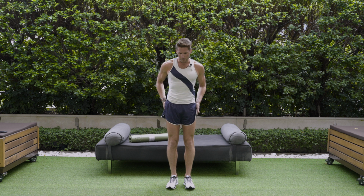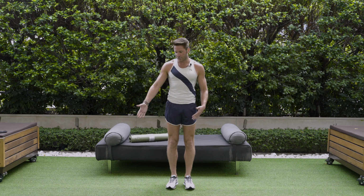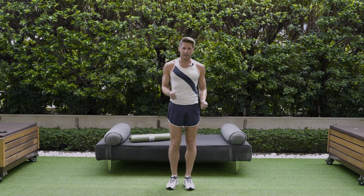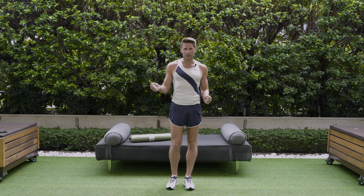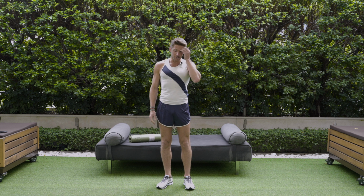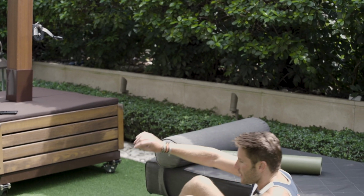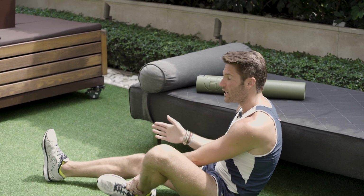Moving on now, I would like to do the hamstring stretch. Again, this is probably one of the most important with running. It gets really tight for beginners and for veteran runners. I always like to do this one sitting. Take a seat on the ground and you're going to do each leg again.